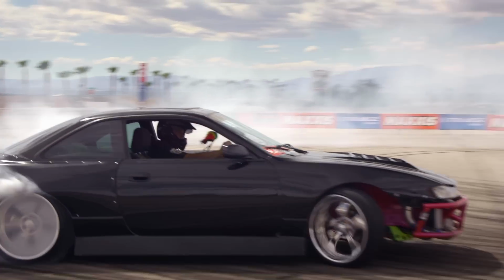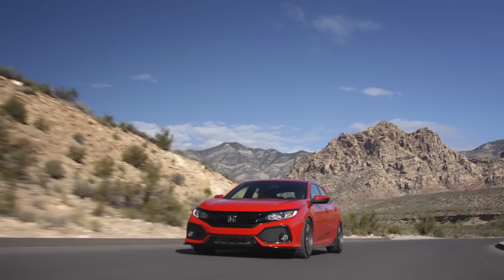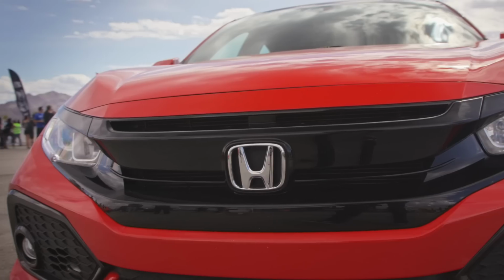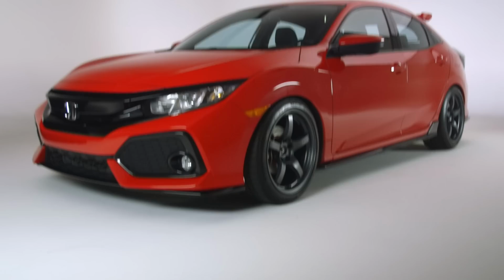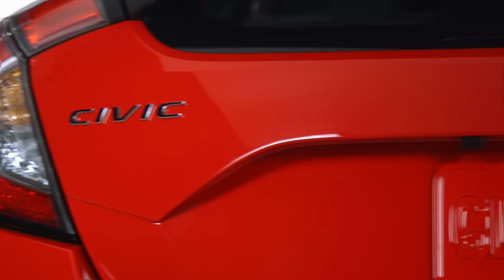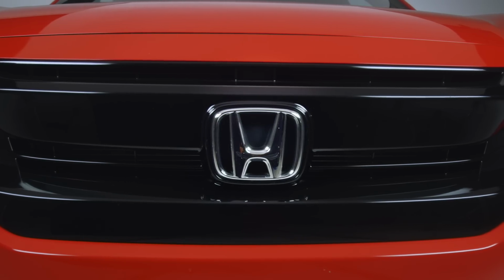Before heading out towards Street Driven and the Honda Proving Grounds, I'm gonna meet up with Sam Dew to get a final look at what Super Street did with Project Civic. I'm Sam Dew from Super Street Magazine, and welcome back to our modified Civic build. Matt Powers handed me the keys to this 2017 Civic Hatchback Sport. This is Honda's first turbocharged Civic in history, and we were able to take it to the next level with only a few minor changes.